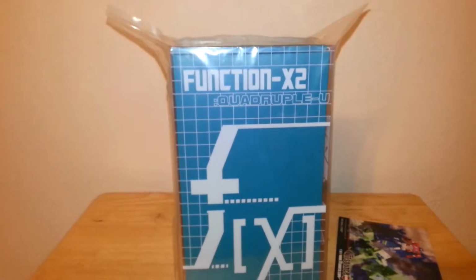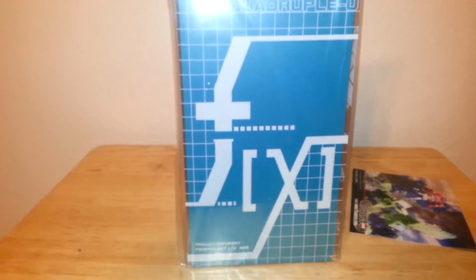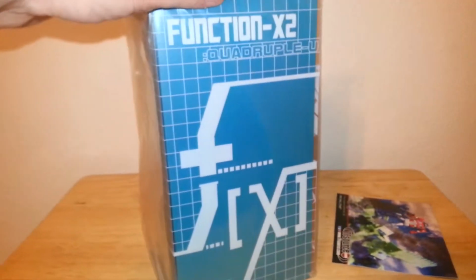And here we go, taking a look at it. Function X2 Quadruple U. Kind of a nice little off-color green. Like the packaging. It's very nice, professionally sealed.